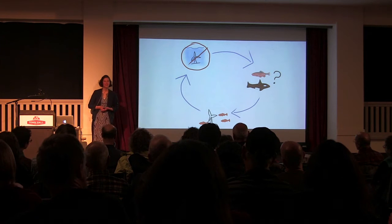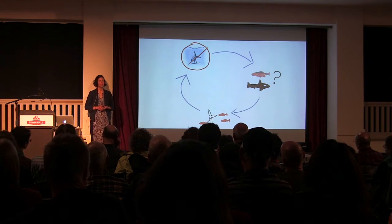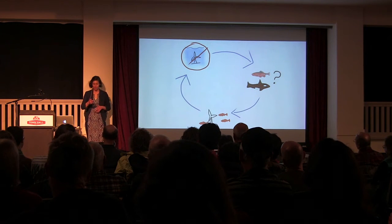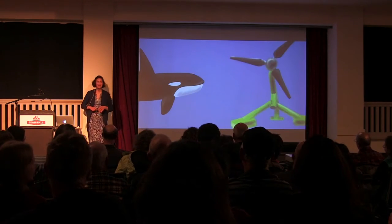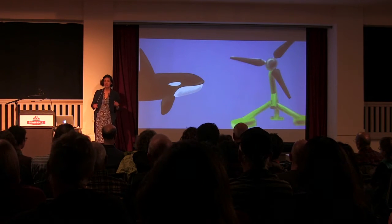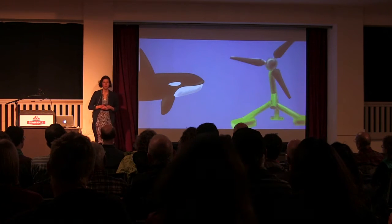And so we need some creative solutions to figure out how do we get out of this loop and actually create this cool renewable energy technology. So, wait for it, okay. Here's an orca and a smaller tidal turbine. And I want to tell you a couple of the potential environmental impacts.